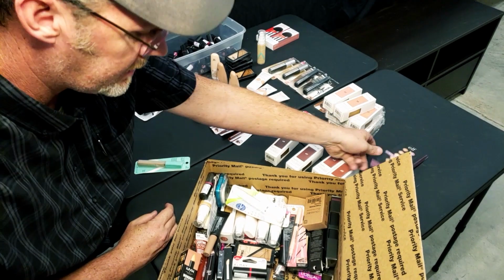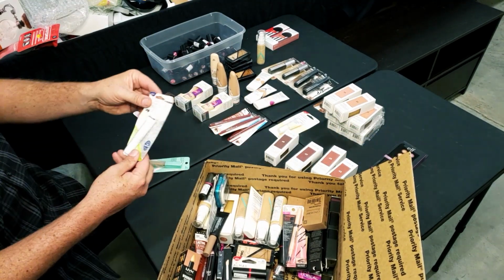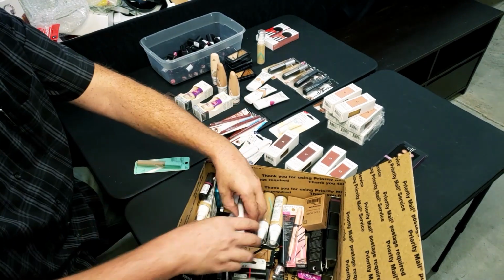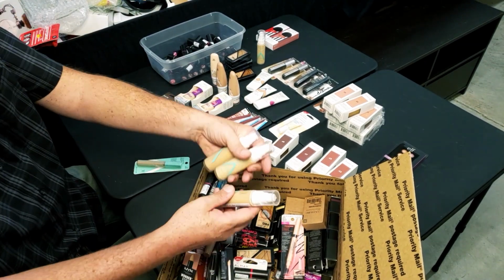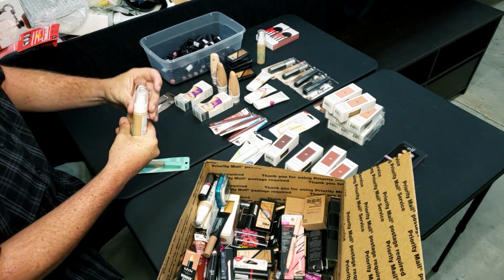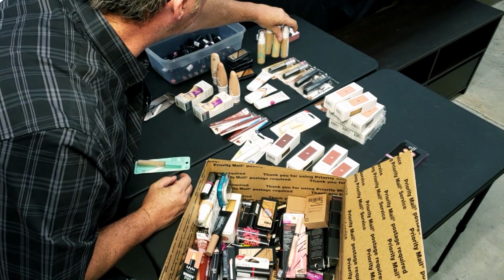Eyeshadow palette. I'm just using the name it's given me. I'm not trying to be a professional at this. Here's some more of these. I guess it's foundation. I'd love to say, but I don't.